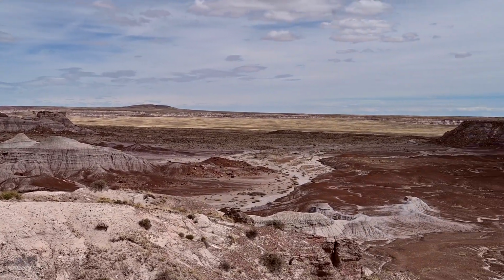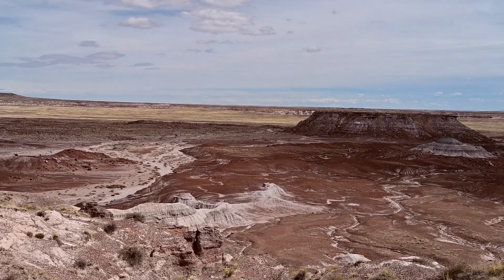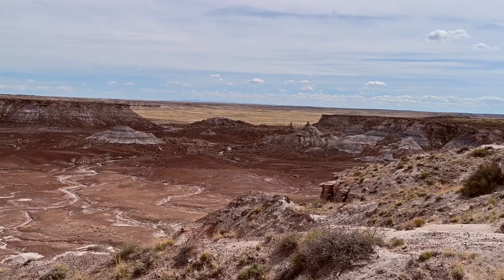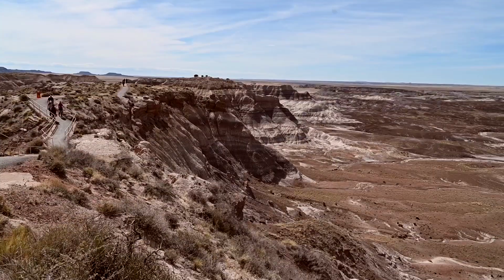Farther into the park, you'll pass through the beautiful teepees, and I recommend slowing down and enjoying them thoroughly. They are still truly amazing.